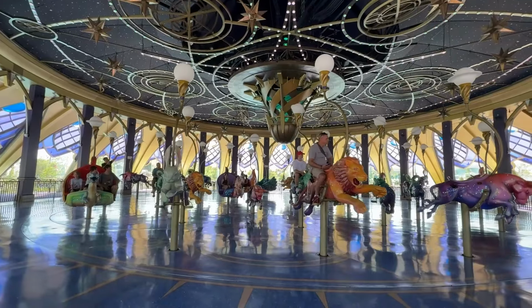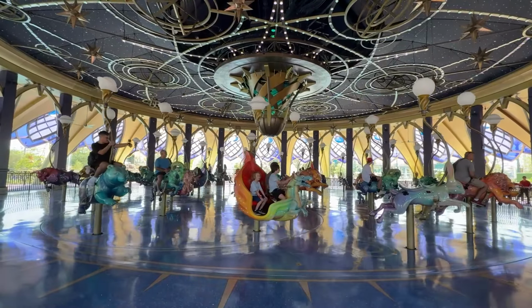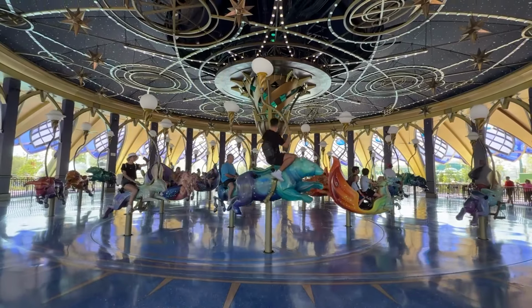And this is no ordinary carousel. This is a work of art. They are so beautiful. The music is original. At night, you can see the lights more. I highly recommend riding it at night.